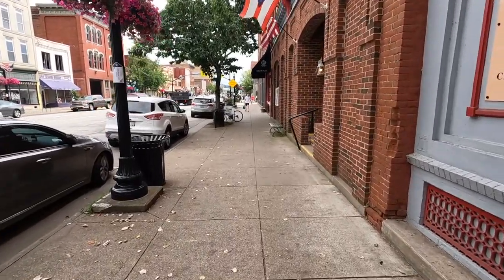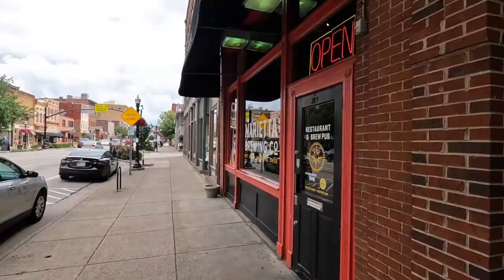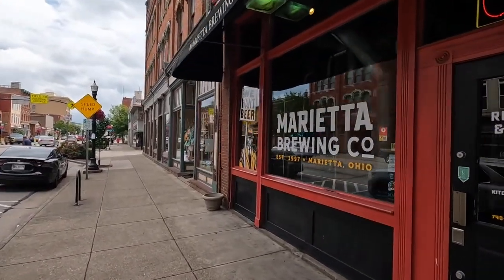Up ahead, I see that brew pub we were talking about. We're gonna pop right in there. There we go, Marietta Brewing Company. Let's head on in.